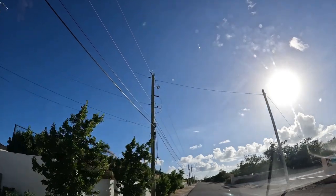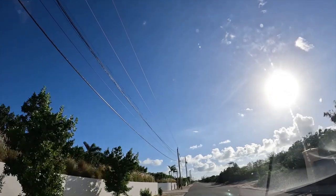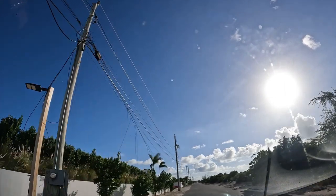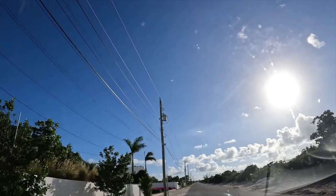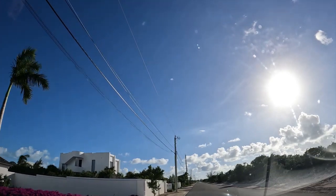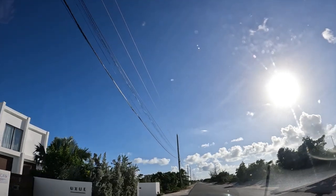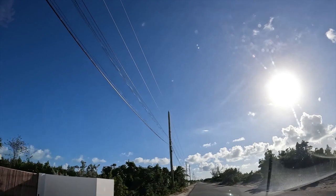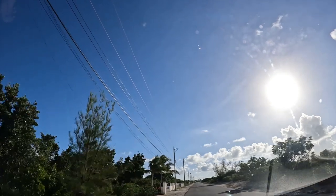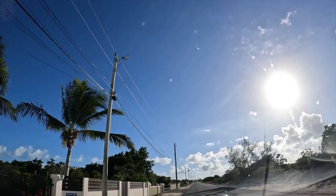This is the Sea La Vie Villa on my right. Hotel here on my left. You have the Sunrise Villa here on my left.